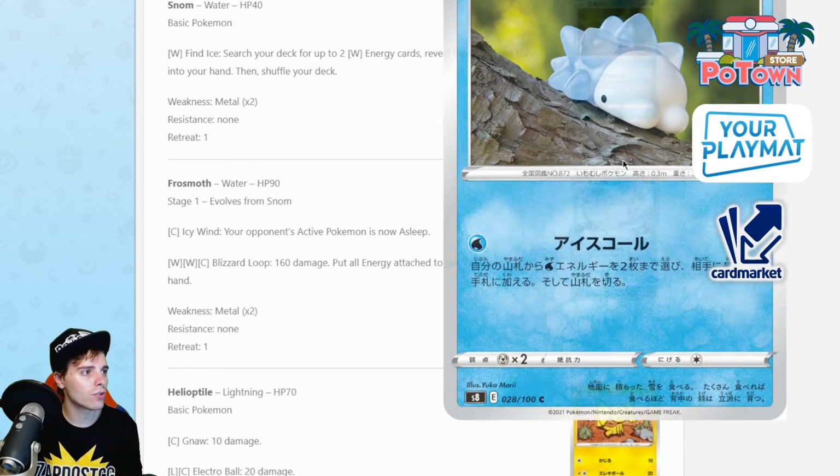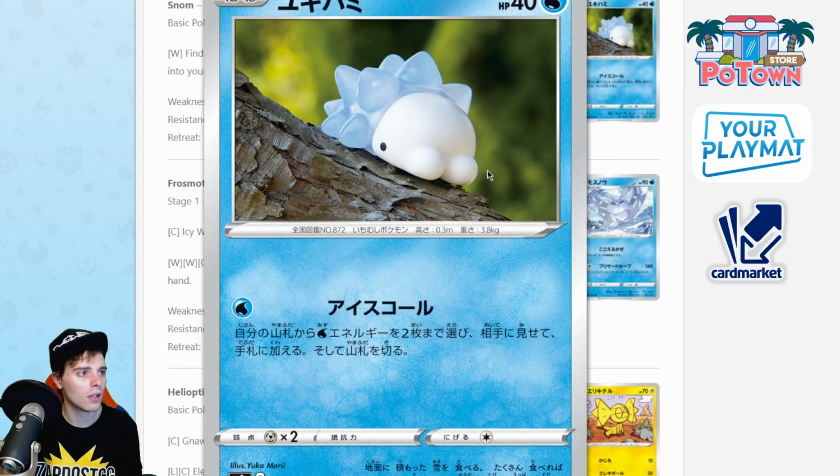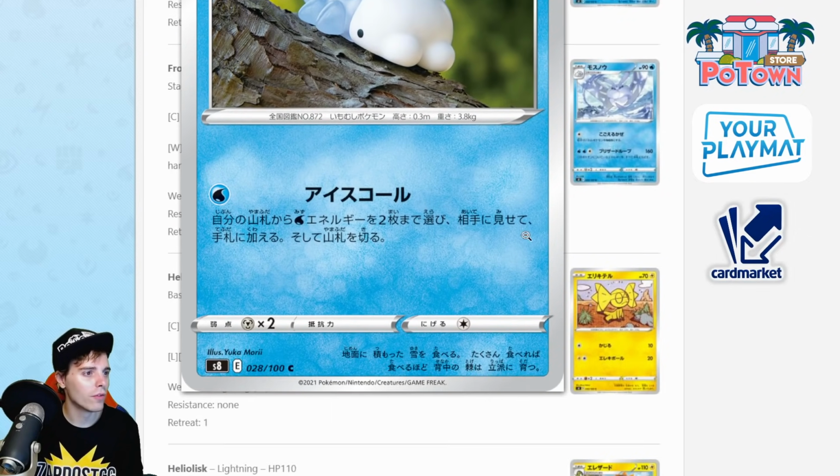Snom gets a new card. Search your deck for 2 water energies, reveal them and put them in the hand. Sitting on a tree branch. Very cool. Moving forward, there's a Frostmoth.